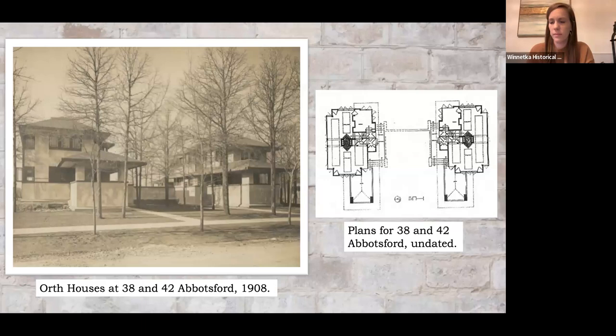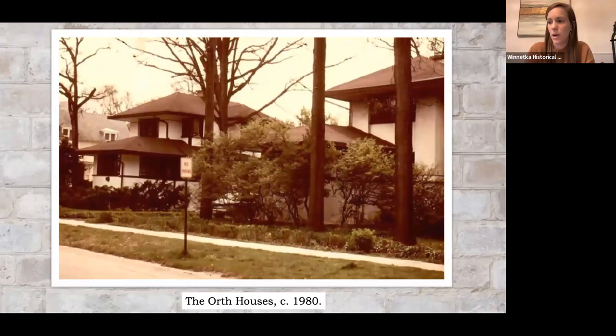Built early in his career, the Orth houses are particularly representative of Griffin's early affinity for the prairie style, made famous by his mentor, Frank Lloyd Wright. But as the public increasingly compared Griffin's work to Wright's, he shifted away from strictly prairie style designs later in his career.